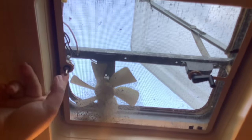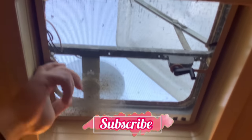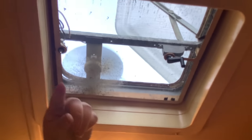Right after you use the bathroom, you open this first. It's already open. Just see, you close it. When you're done, open it. When you finish using the bathroom, and switch. Like that.